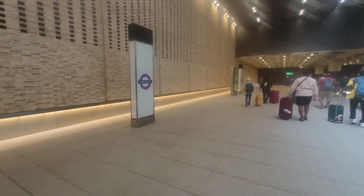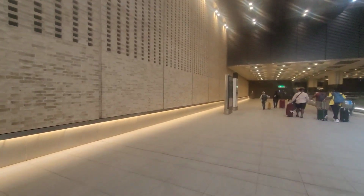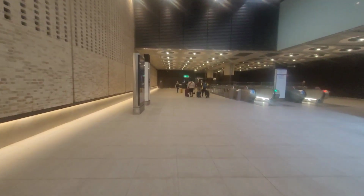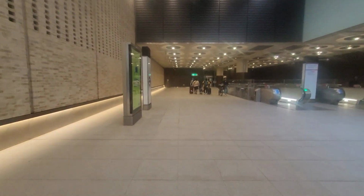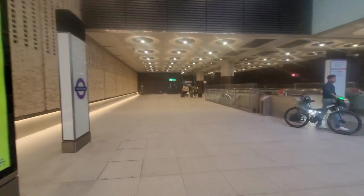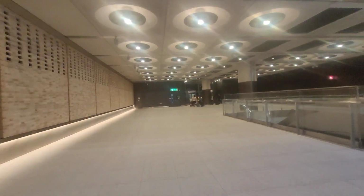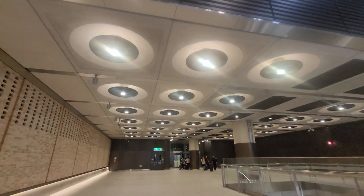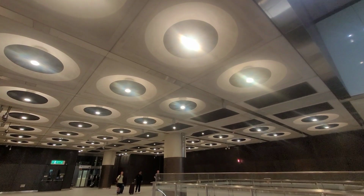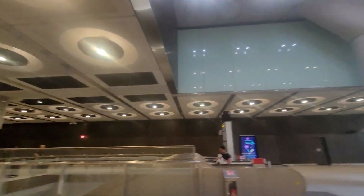This lighting's very interesting. It gives it a really sort of cocktail bar feel down here. Up there was very, very bright, and this is very ambient. I just want to come over here to look at these lights. Pretty amazing, because the ceiling's quite low here. Little mini spaceships like that.